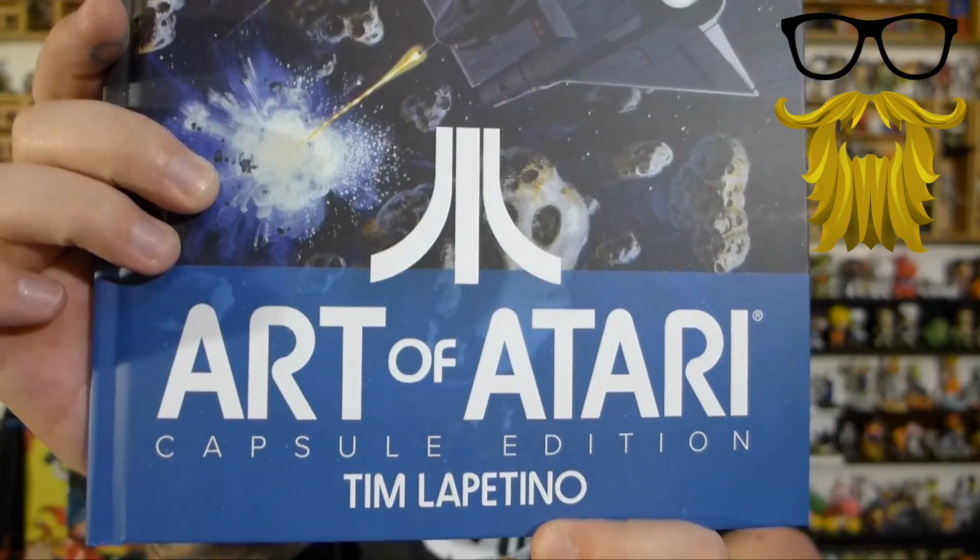So they do this exclusive book, but it's not really exclusive. There is a book out there that already exists called The Art of Atari. Much bigger, much more detailed, still hardcover. And what Loot Crate does, they take a little excerpt from that book, repress it, put it in their own book and call it the Capsule Edition, and all it is is a portion of another book that already exists out there. And they do that just so they can say it's exclusive.